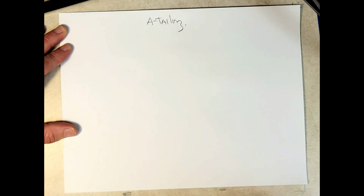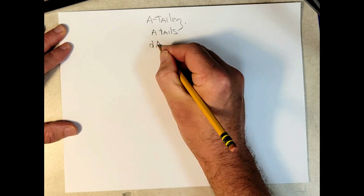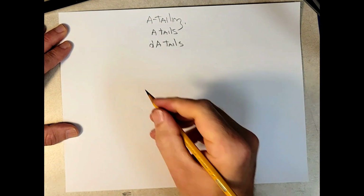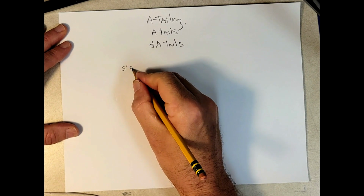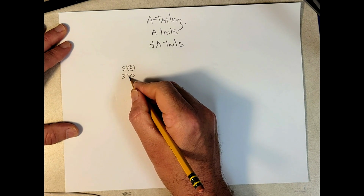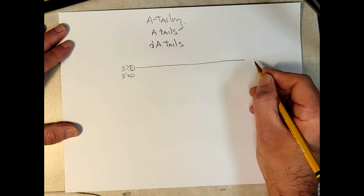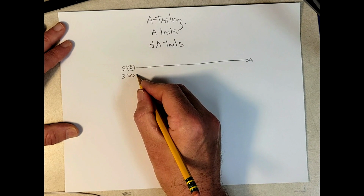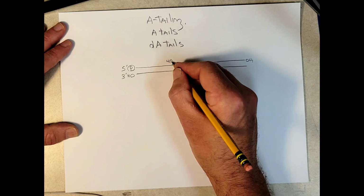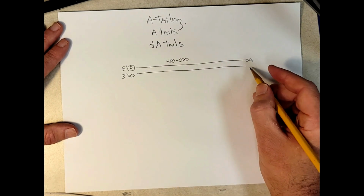A-tailing. Okay, A-tailing, or adding A tails, sometimes called dA tails. So what does that mean? So let's take one imaginary fragment that now represents all of our molecules in the DNA sequencing library. It's not finished yet, but these are all the molecules that we're trying to make into a DNA sequencing library. So millions of molecules, all of which have a various 400 to 600 base pair interval of the human genome we're trying to sequence.